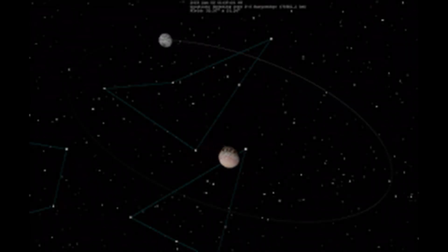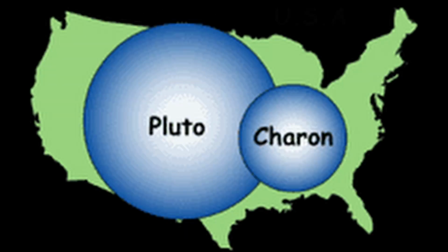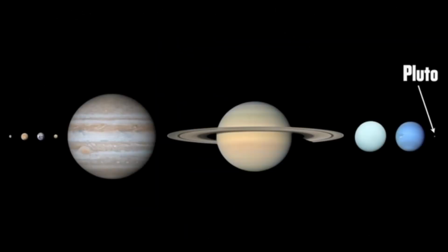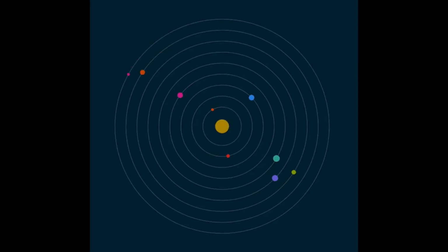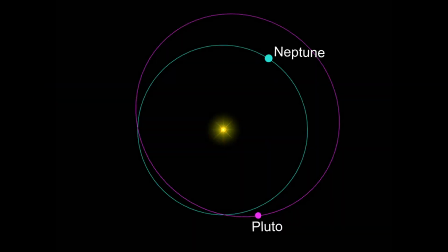Pluto has always been a strange celestial object, and was even discovered before the Kuiper Belt, of which it resides. Its width is about half the size of the United States, already making it significantly smaller than other planets in the solar system. It takes 248 days on Earth for Pluto to complete its orbit around the Sun. On top of that, its elliptical orbit has the largest axis of all of the planets in our solar system, and for a portion of its cycle, it impedes on Neptune's revolution. But let's take a closer look.